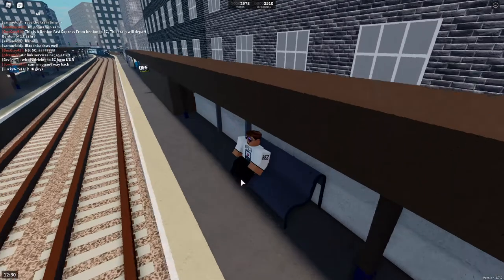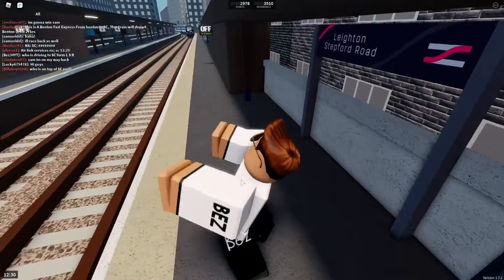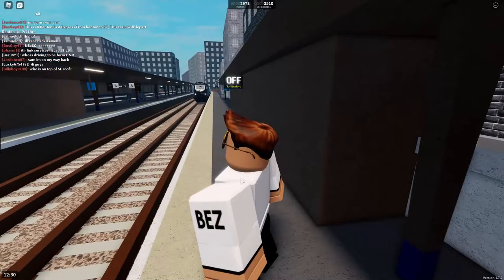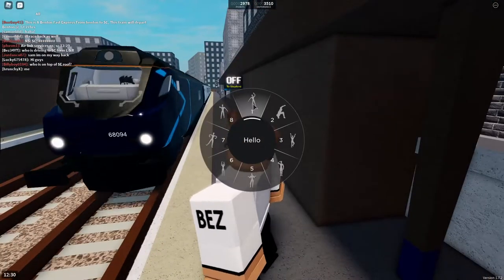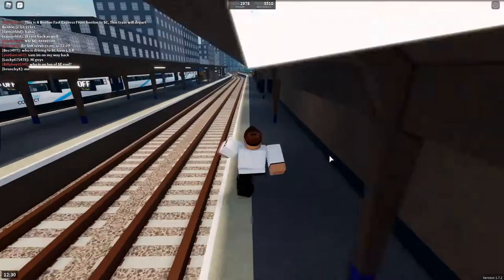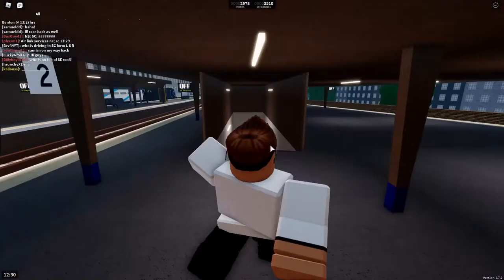Service to Stepford. Train is here, and it's a class 68. Water Newton. Great. Hampton Hargate. Benton, Coxley, okay. Bowdoin, St. Helens Bridge, Stepford East, Stepford Central, and Stepford Victoria. Bruh. This train has three coaches. We need to get on this train. This is the only one to Stepford Central.